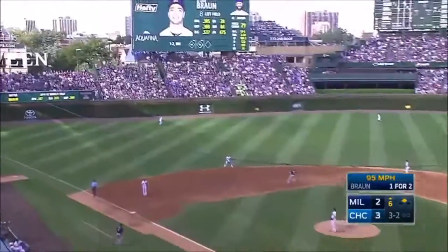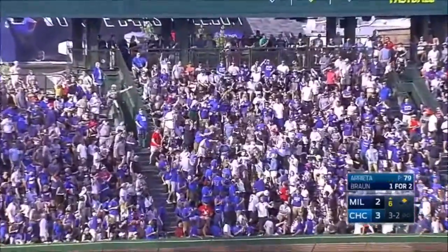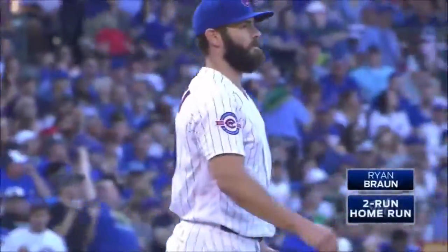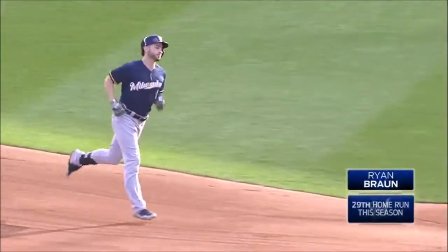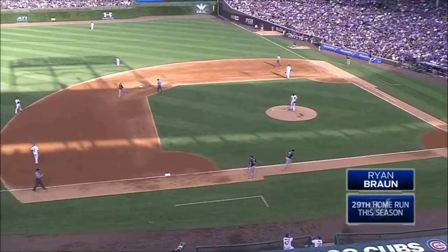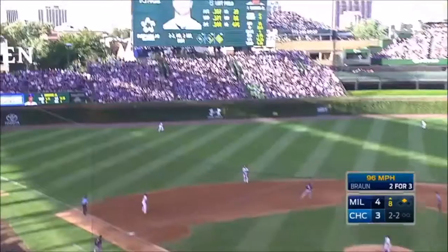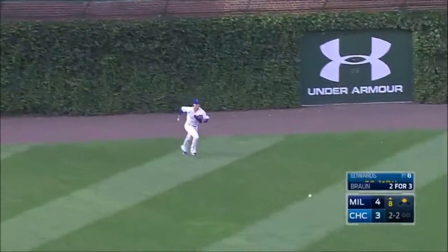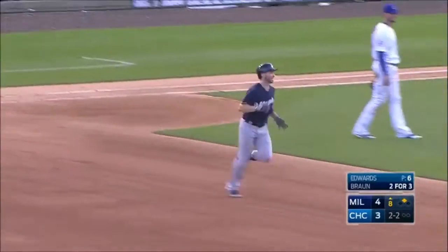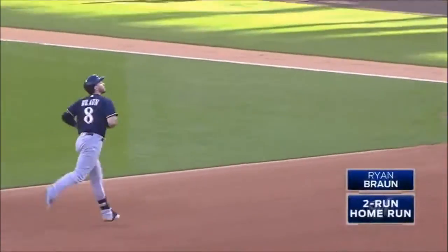And Braun sends one deep to left. Way back and goodbye. Ryan Braun gives the Brewers the lead. A 2-run shot. Number 29. Braun sends it to left. That is way back. It is up and it is gone. A home run for Braun. Another one. Ryan Braun with a 2.